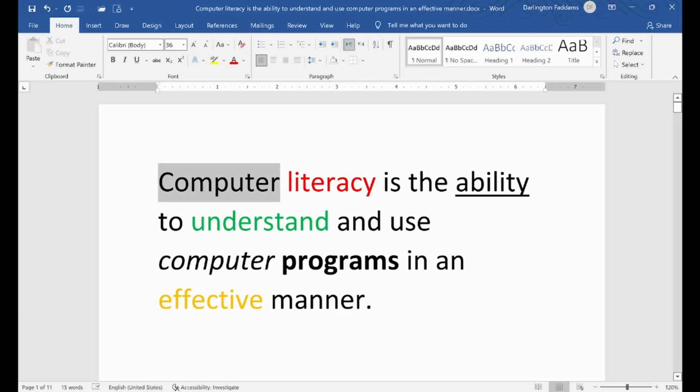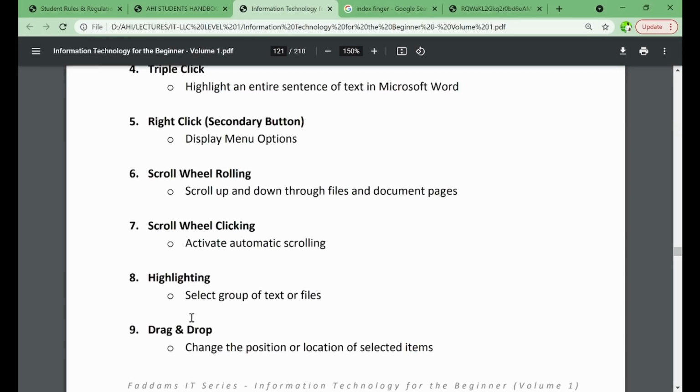Alright, number 8 is highlighting. Now, okay, open to your Microsoft Word and you are going to do highlighting. Watch this. To highlight means click and hold and drag your mouse till you get to the end of the highlighting. It's important to know how to highlight. Beginners struggle with highlighting a lot. Alright, let's continue.